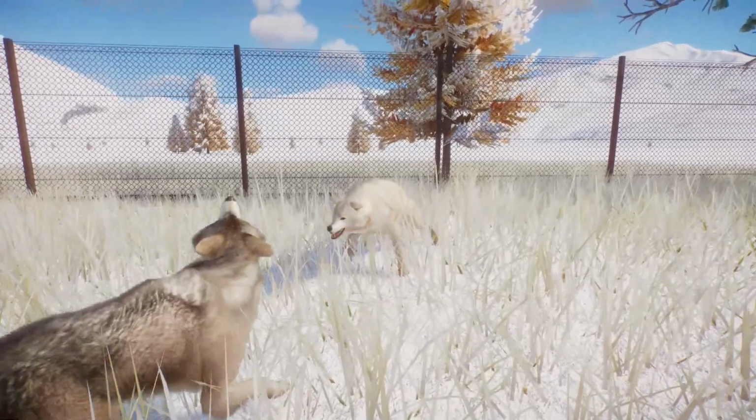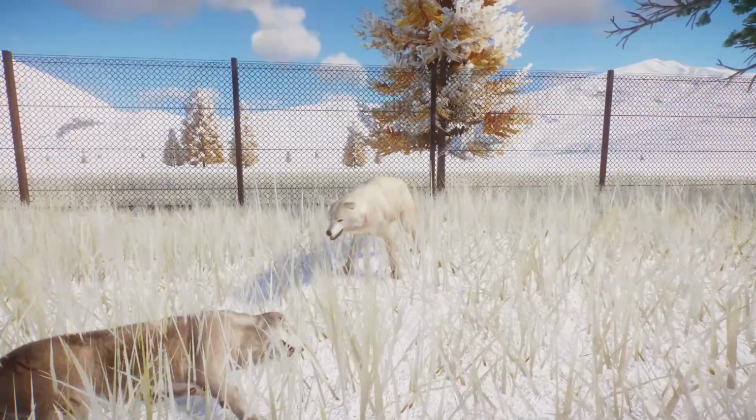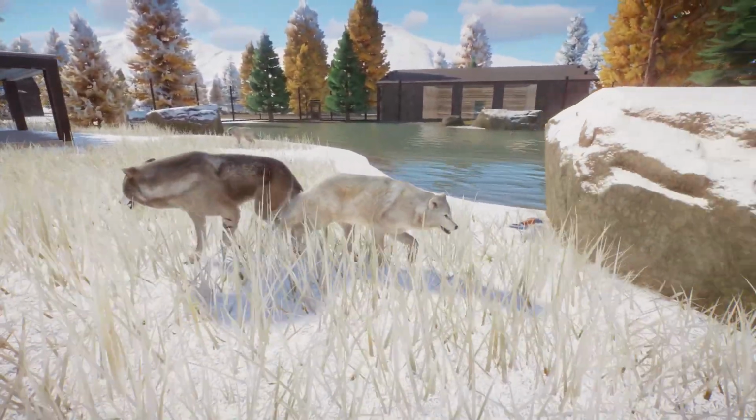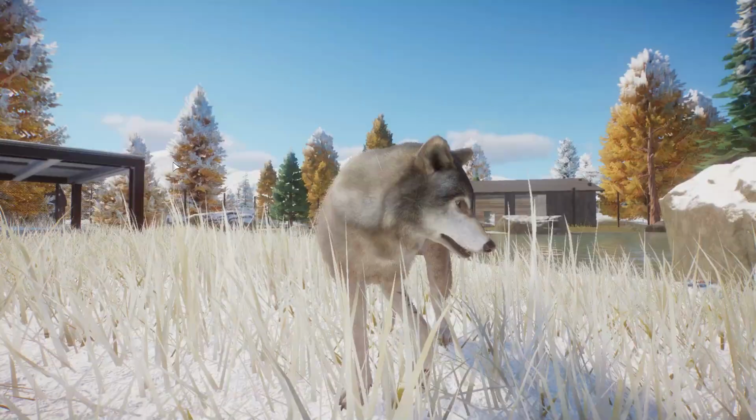I'm also really worried the timber wolf will kill one of the big... Oh my god. Wow. What? Okay, there's been a lot of weird things going on.